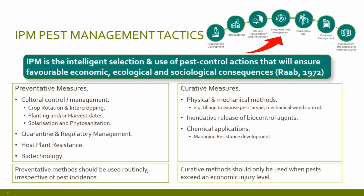Then quarantining and regulatory management is also very important, particularly for crops where the plants are very susceptible to diseases, in particular viral diseases. I think of something like tobacco, where you make sure your hands and boots are clean before you go to a tobacco field, because the chances that you're carrying a virus with you is very high.